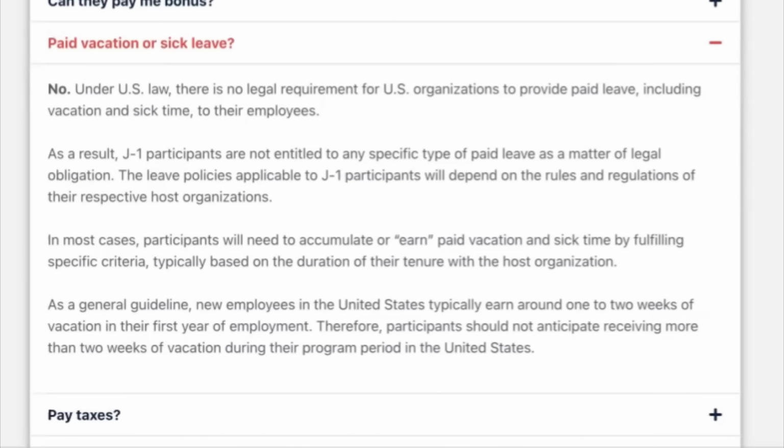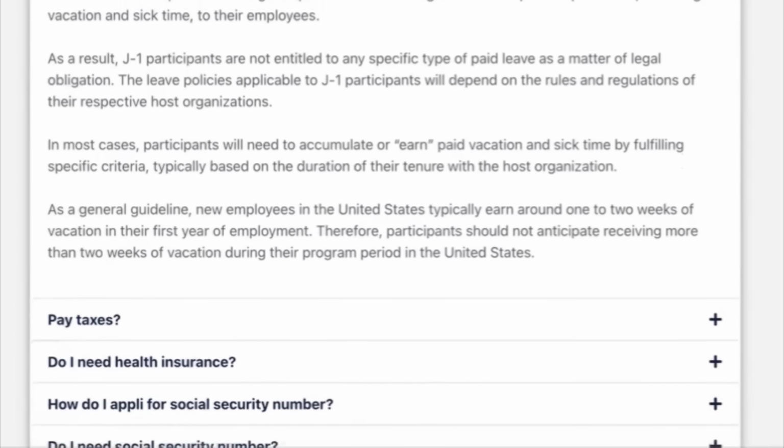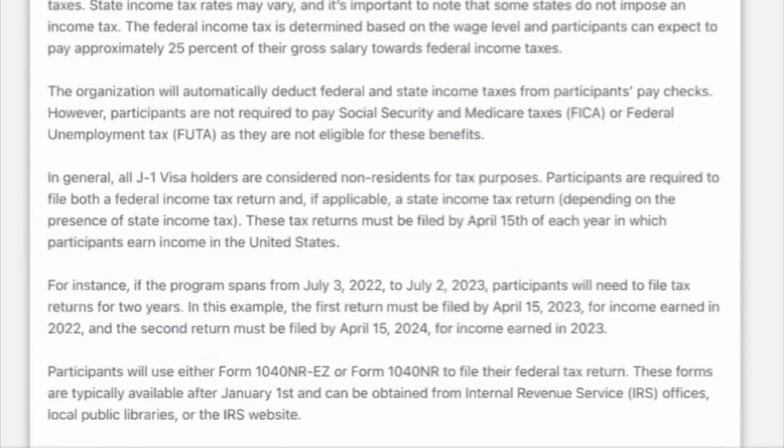For that reason, J1 participants are not entitled to any specific type of paid leave as a matter of legal obligation. The leave policy applicable to J1 participants would depend on the rules and regulations of their respective host organizations. In most cases, participants will need to accumulate or earn paid vacation and sick leave while fulfilling specific criteria, typically based on the duration of their tenure with the host organization. As a general guideline, a new employee in the US typically earns around 1 to 2 weeks of vacation in the first year of employment. Therefore, participants should not anticipate receiving more than 2 weeks of vacation during their program period in the US.